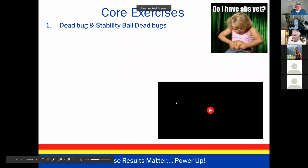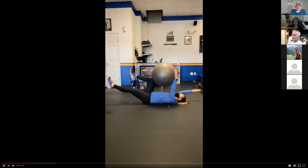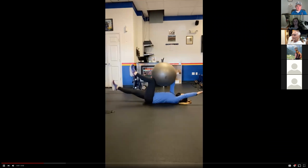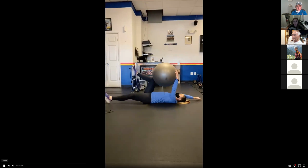Then another one, a little step further, is a stability ball dead bug, which I also really enjoy. I'm making this full screen so you can see I'm keeping my low back on the ground. With the stability ball, it makes it just a little bit harder because the opposite leg and opposite foot is having to apply some resistance to that stability ball. It just turns up the intensity a little bit.